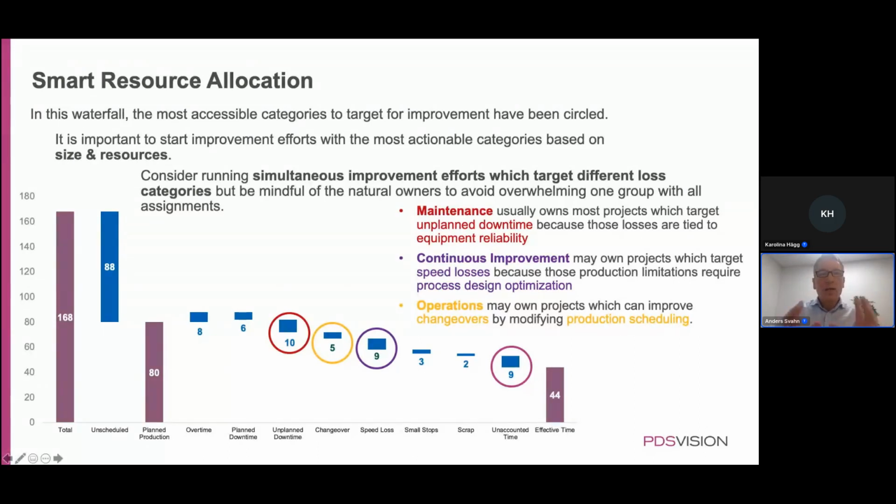So to capture those 8 hours, maintenance here represented in red, they might be working on the unplanned. And the continuous improvement team in pink here, they might be working on the speed losses and the unaccounted. And in the unaccounted, they want to monitor that and capture that data in a better way. Maybe they have to add a sensor or something in the machine that could capture that data automatically. But they're also working on speed losses.